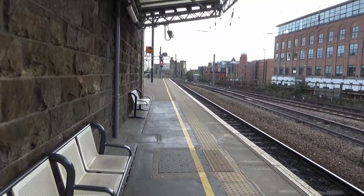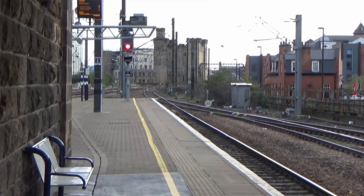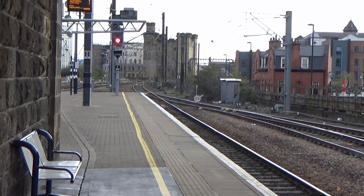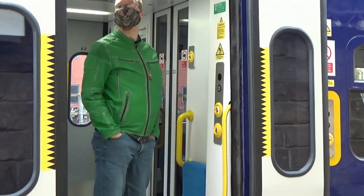A nice shot down the tracks, and I'll just zoom you in. And that's Newcastle Castle. Of course, there's a castle in Newcastle. Right, we've got a train to catch. You think you caught the train already?